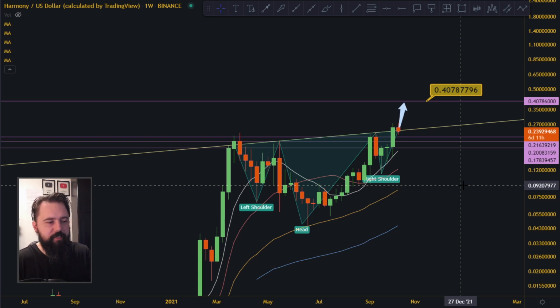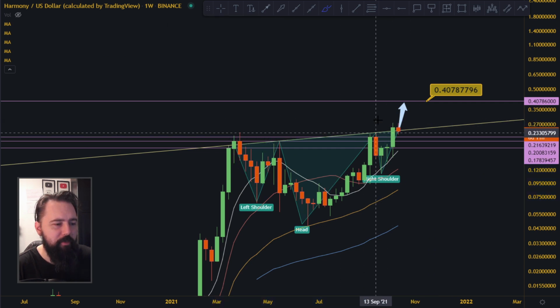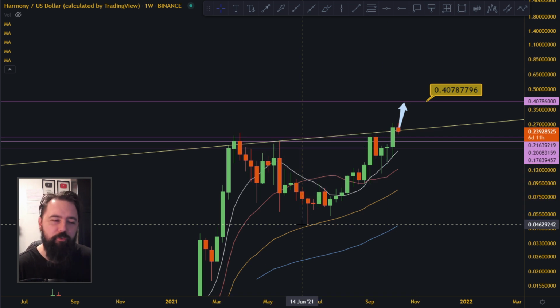So I'm not quite sure if this head and shoulders pattern is working out or not, and it's going to be a little bit tricky to figure it out. That said, we got something on the short term, but for this head and shoulders pattern, I think we're going to put it on hold for right now.